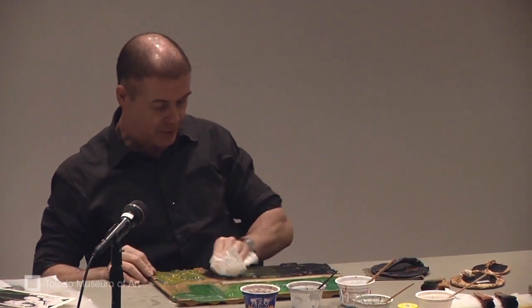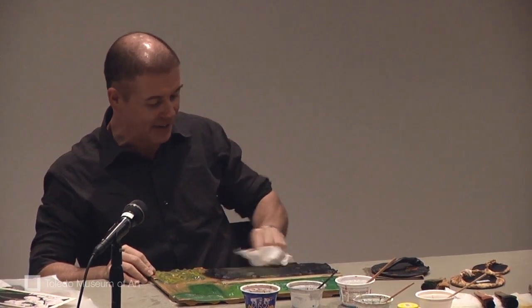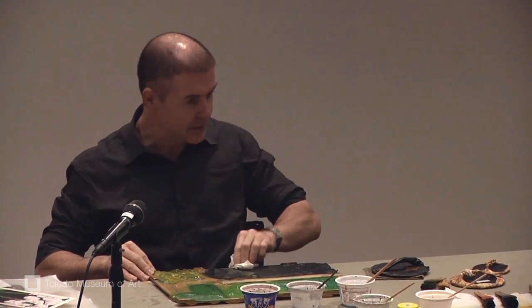I'm just going to dry this off a little bit. Now, earlier today we were using yellow on the background, so there's a bit of yellow residue on this. But as I say, it's going to be black and orange this time.